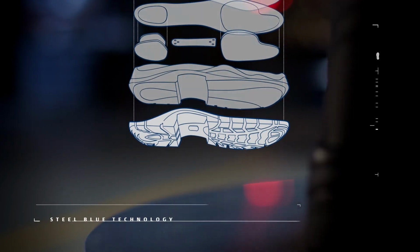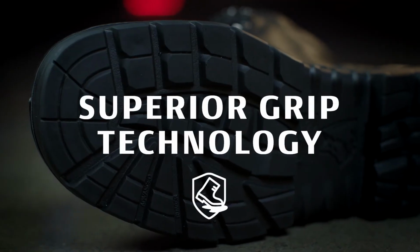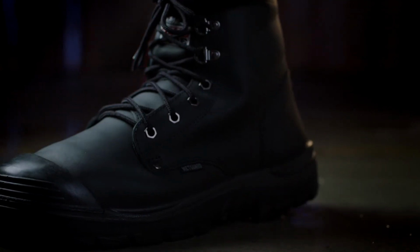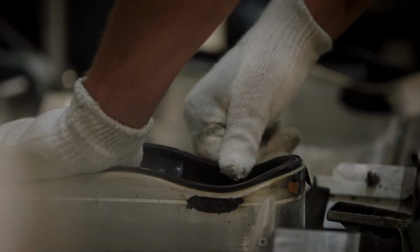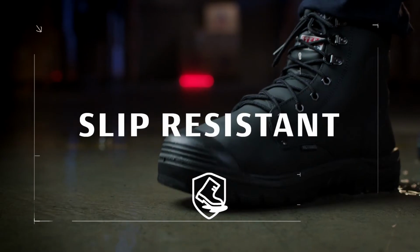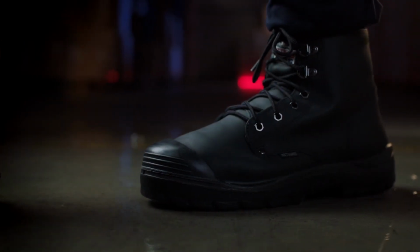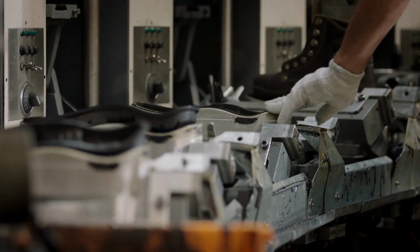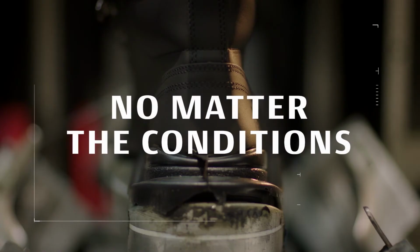Utilising superior grip technology, the intelligently designed TPU and nitrile outsoles deliver uncompromised traction, whilst supporting and cushioning the foot. And the waterproof outer sole ensures your feet remain dry, healthy and comfortable. Water resistant, slip resistant. Slip resistance that'll keep you on your feet throughout the day, from the construction site to the factory floor. Capable of standing up to whatever the job throws at you, no matter the conditions.